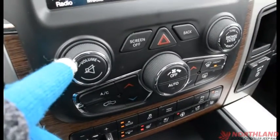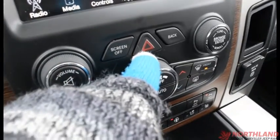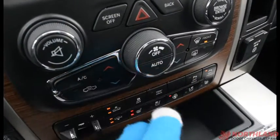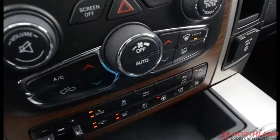In the climate controls here, you have your volume up and down, your screen off, your hazard lights, your back button, your browser. Then you also have your AC, your circulation, heat up and down for you and your passenger. You have the power, the off, the auto. Then you have the front and rear defrost.